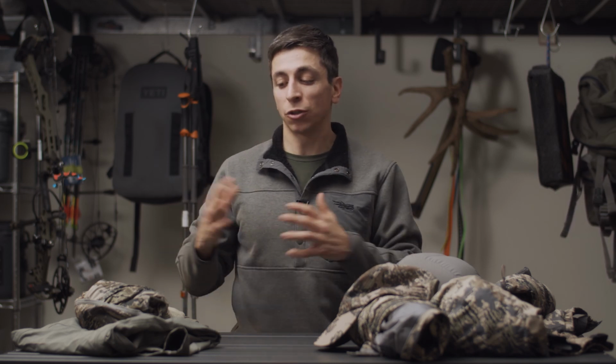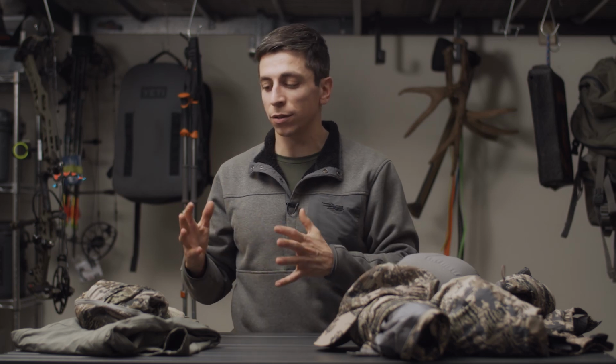Okay, so the next group of equipment that I bring is a clothing system. This is critical as a part of gear that goes on a sheep hunt. I'll start from the inside out and talk about base layers first.